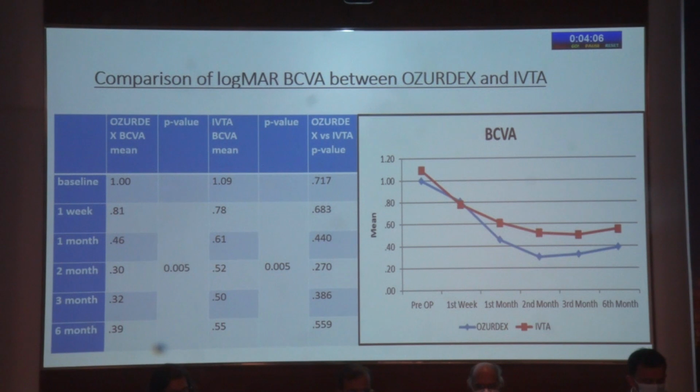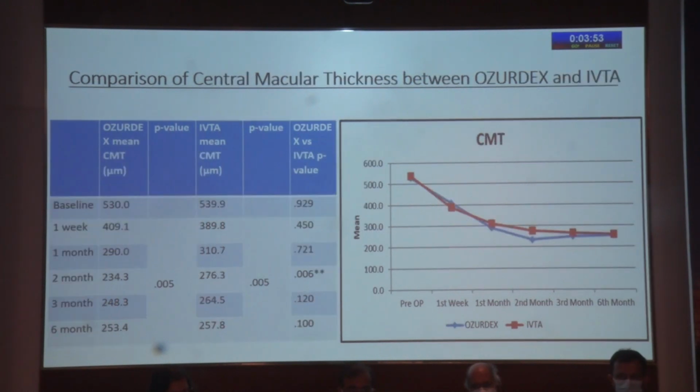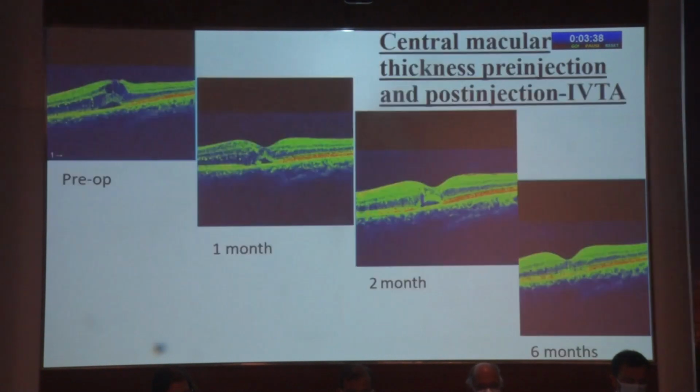On comparing the logMAR best corrected visual acuity, we noted a statistically significant difference between the preoperative vision and the postoperative vision, but there was no statistically significant difference between the two groups. Comparing the central macular thickness between the Ozurdex and IVTA groups, there was a statistically significant decrease in the central macular thickness in both groups, but no statistically significant difference between the two groups.